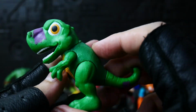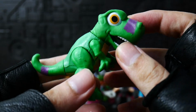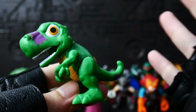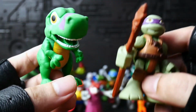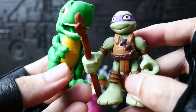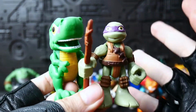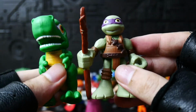Next, I have this T-Rex. This is the small T-Rex. I think they released the bigger dinosaur. So there are some packs that come with dinosaurs. Not sure what's going on. This one came with a 2-pack with Donnie, Donatello. They also released several versions of the turtles according to the theme.